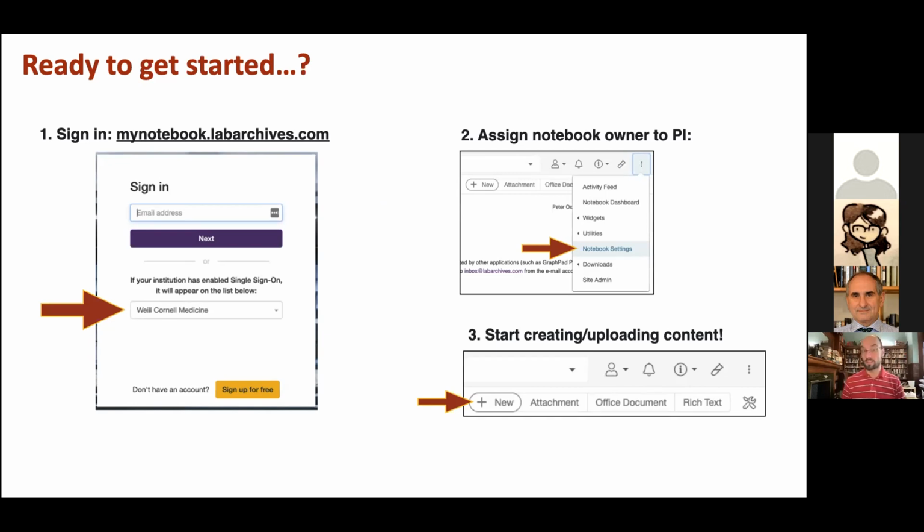So there are several ways that this could be done, of course. Perhaps one of the easiest ways is actually for each individual in the lab, when they need to start a new notebook, to go in themselves, create a new notebook, and then assign the ownership of that notebook to their PI or lab manager. Of course, it is possible for the PI to create a new notebook and then invite someone in as a collaborator, though that then creates a little bit more work for the PI. So it's easy enough for each member of the lab to be able to create their own notebooks and then be responsible for assigning the ownership to the appropriate person in the lab.